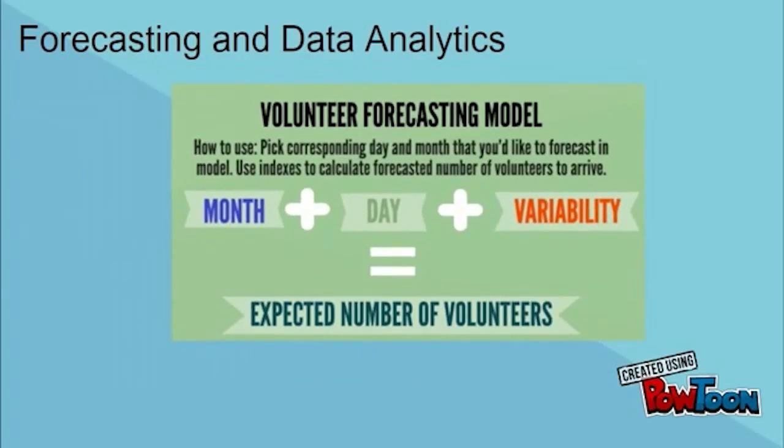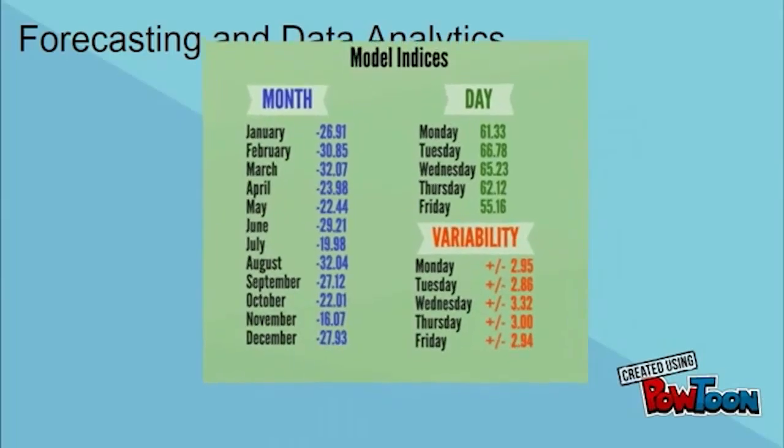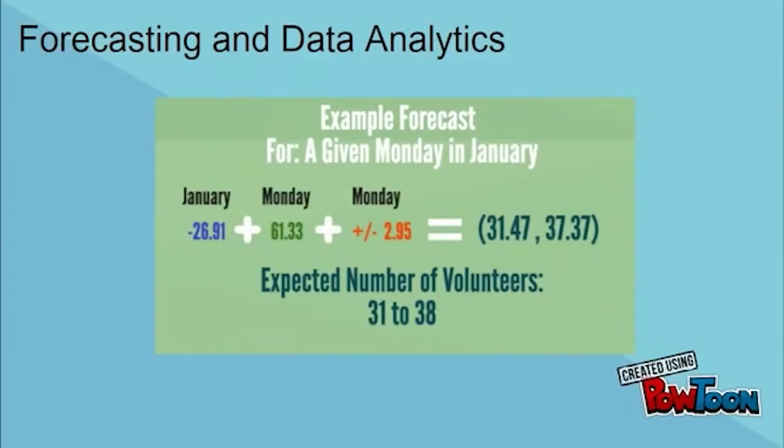Users of the model are provided with indices that correspond to each month and day of the week and the statistical variance inherent in the day. To forecast for a specific day, the user selects the appropriate indices and performs a simple calculation, giving them the forecasting value.